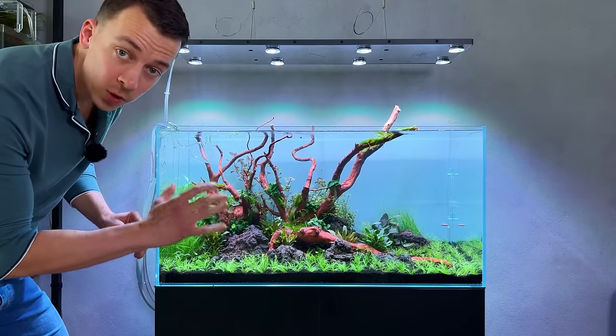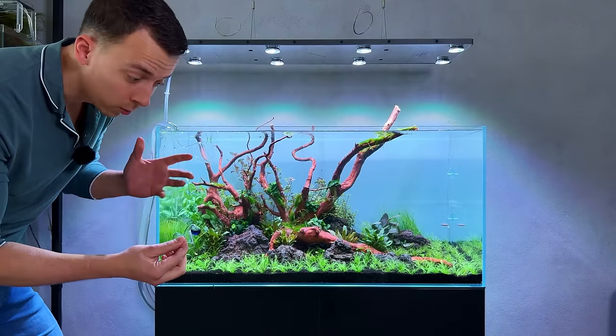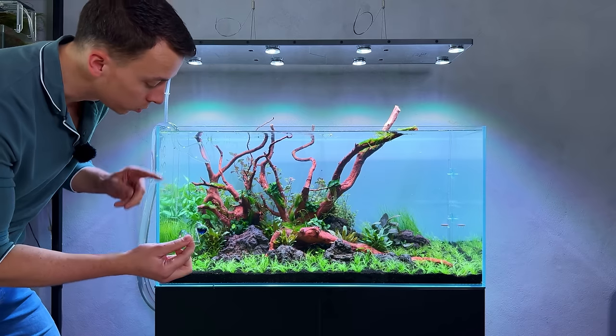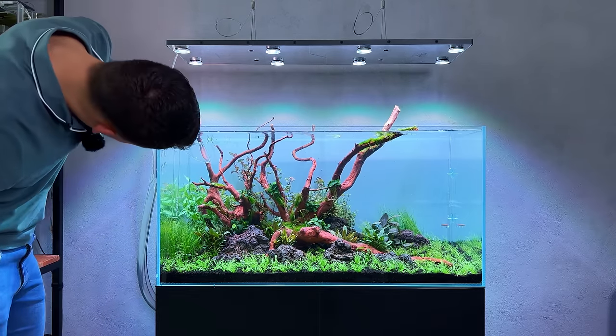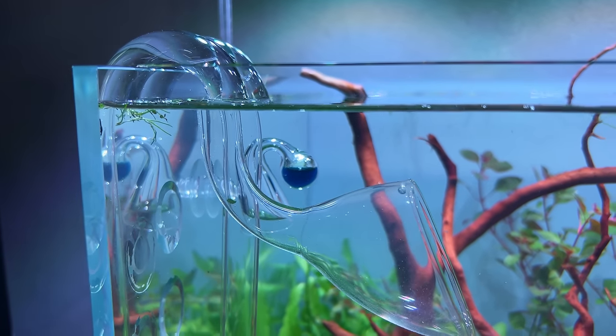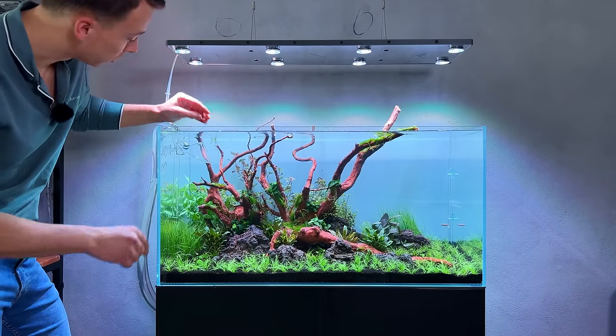So now that we've installed the CO2 system, it's also very important to add a CO2 drop checker, just so we know if we're injecting the correct amount of CO2. So I'm gonna add this on the opposite side of the CO2 diffuser. I'm just gonna add it here next to the filter outflow. Just like so, and hopefully within a few hours this will turn nice and green.